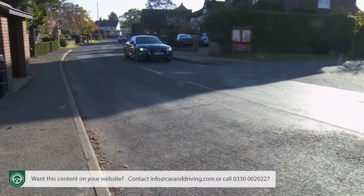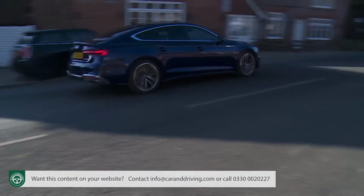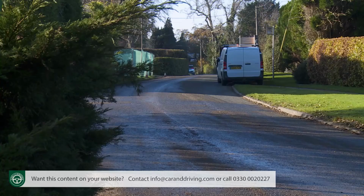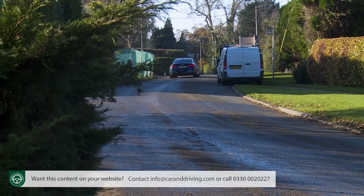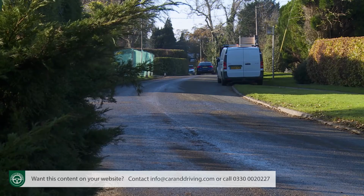Plus, when you reach the urban sprawl, the traffic jam assist bit will also free you up in slow to medium speed queues and allow the car to automatically brake, accelerate and steer for you at speeds of up to 37 miles an hour. It's the kind of technology that you'd expect from an Audi, and it proves that this one still has what's needed to take on new arrivals.